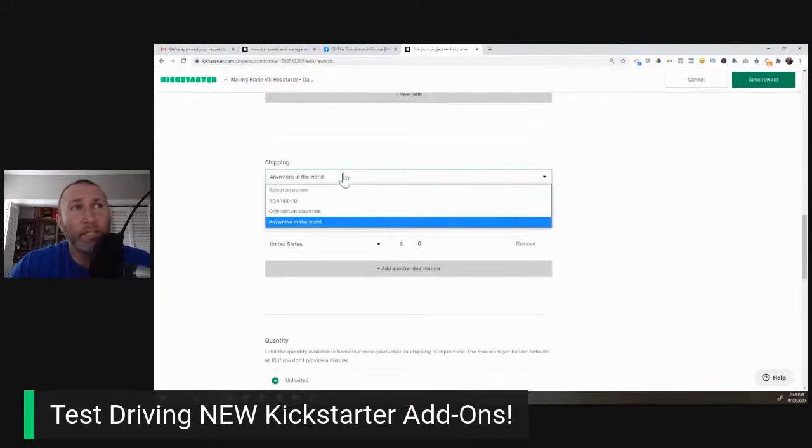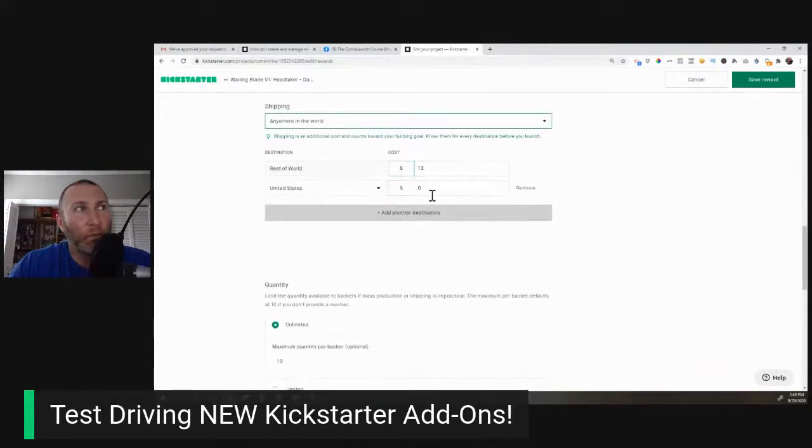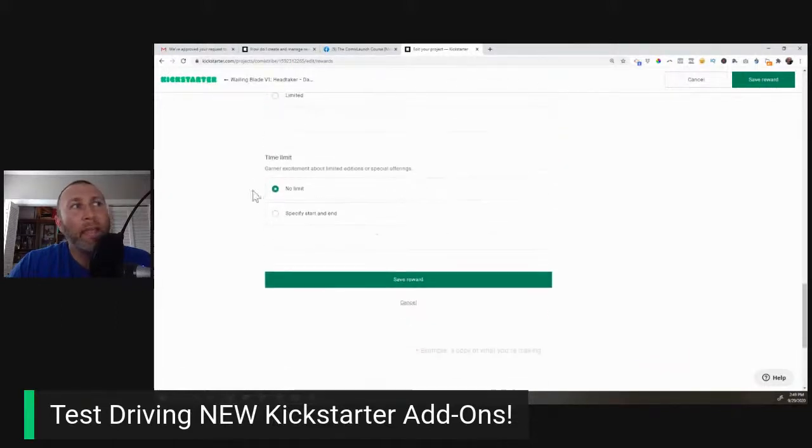Again, same options as you have with your pledge levels. And you can set your shipping costs per pledge level and how that's going to work. You can also limit the quantity that one individual can add on. You can make it unlimited or you can make it limited. It's up to you. And you can also do a time limit for when you offer these. You can specify start and end dates. So what's cool about this is you can have add-ons be available for a limited time.